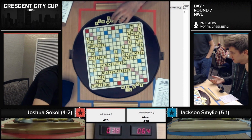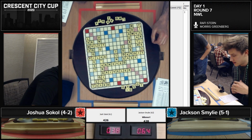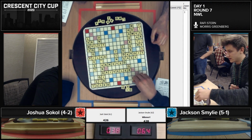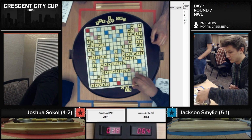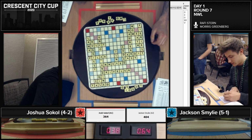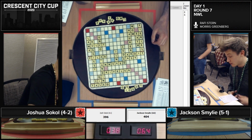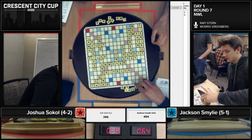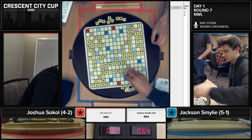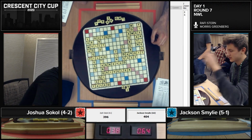We should probably look at the chat. Yeah, it looks like Kate is going over it, trying to determine if there was a play that could have won. I don't know. And I think what Josh did with I was, he didn't see a play that would have won for sure, but he was trying to complicate the game, make a big setup that would be confusing and potentially make Jackson mess up.